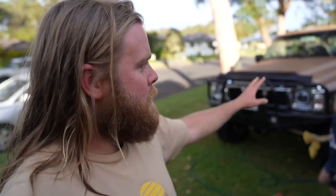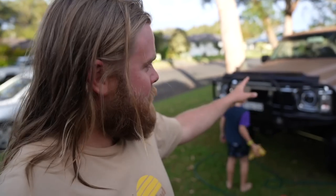So I got all the suspension done, GU diffs, wheels, tyres, lockers, bar work. Still got more to go, winch, turbo, a few bits and pieces like that. But I wanted to take it for a good test run because we're about 6 weeks out from Christmas, and then after Christmas we're going to Tassie.